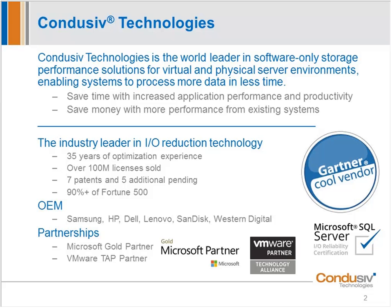We now have over 2,500 mid-market and large enterprises running our software across their environment, speeding not just their SQL Server instances. That is the number one reason why customers come to us, but our software can be used on other I/O-intensive applications. That gives you a little background of who we are, with close relationships with both Microsoft and VMware. In fact, GQ, last month we were named the first ever software vendor certified by Microsoft for their SQL I/O reliability program.